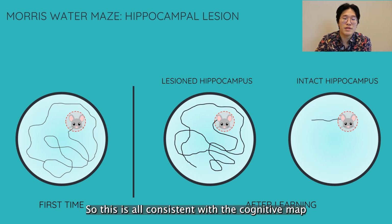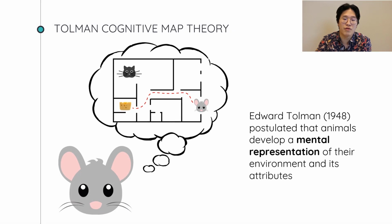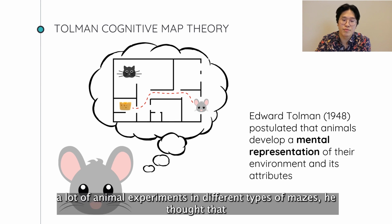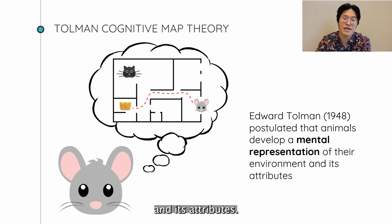So this is all consistent with the cognitive map theory that was postulated by Edward Tolman in the 1940s. Now, what he was thinking, after seeing or performing a lot of animal experiments in different types of mazes, was that animals are able to create a mental representation of their environment and its attributes.